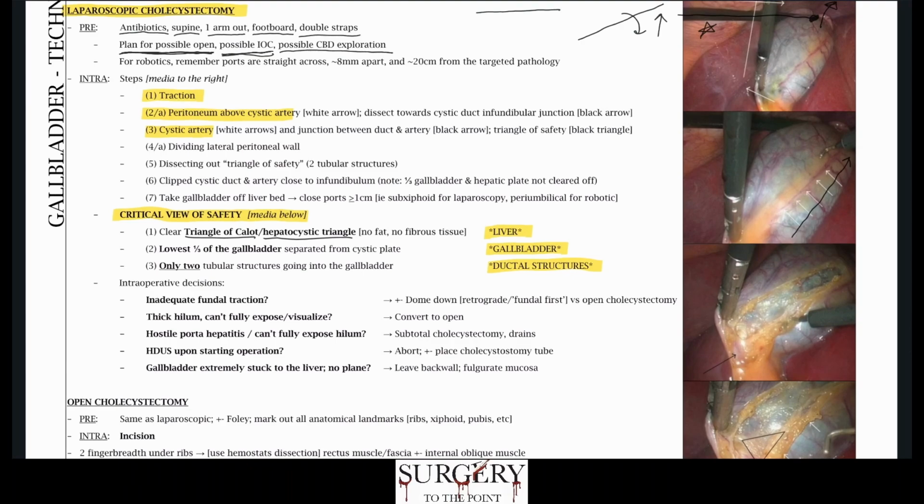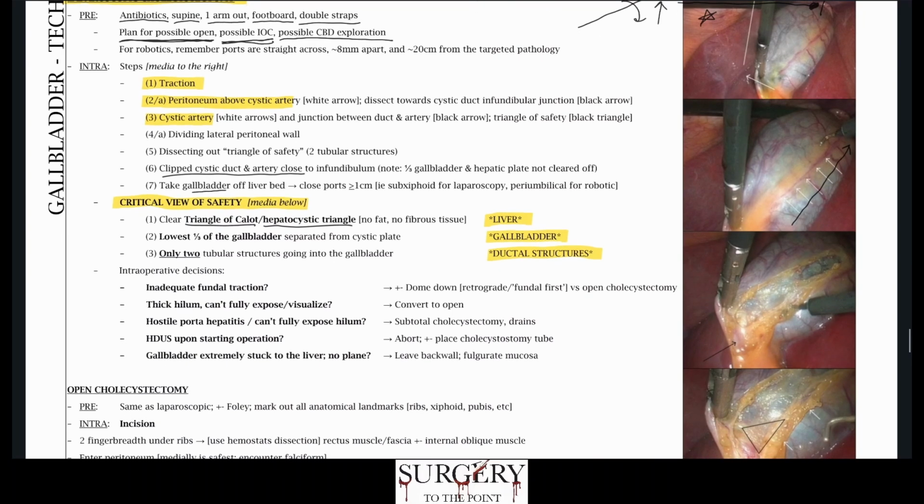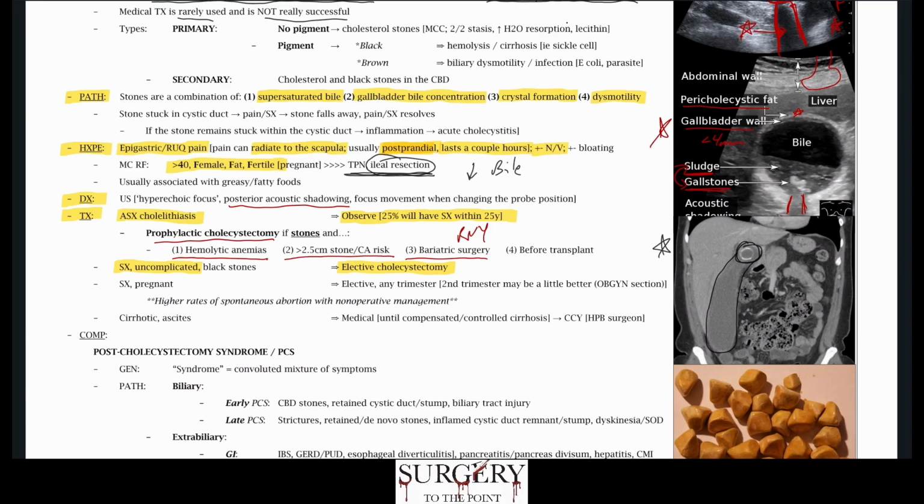Once you've achieved a critical view of safety, you can then clip your cystic duct and the cystic artery, and thereafter take the gallbladder off the liver bed and close your ports. A final note on the cholelithiasis chapter would be if a patient is pregnant and they have symptomatic cholelithiasis, not asymptomatic, symptomatic, you should also consider an elective cholecystectomy.